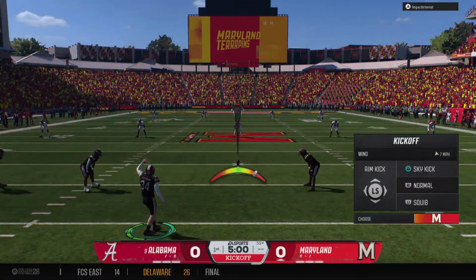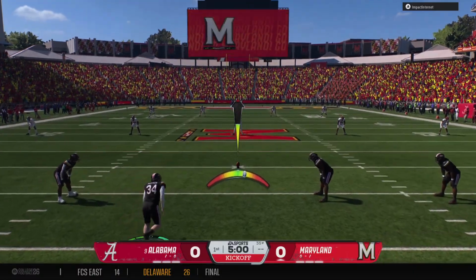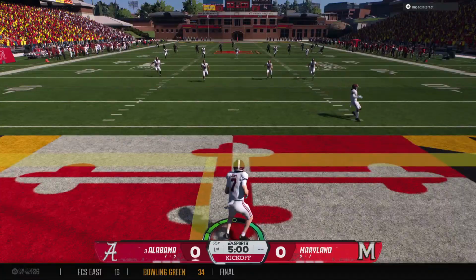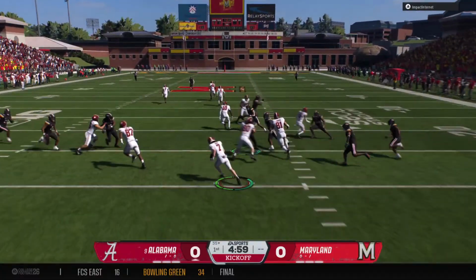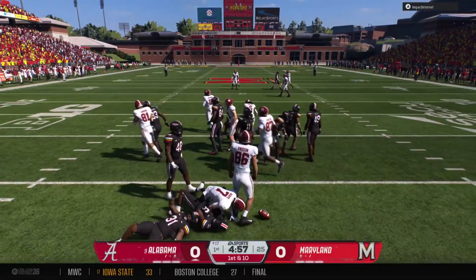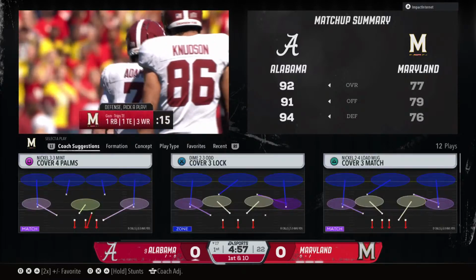The Terrapins will get us started with the opening kickoff. Coming out with it, it's Adams. Didn't find any crease in that kickoff coverage, and he'll be stopped at the 17.